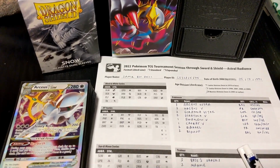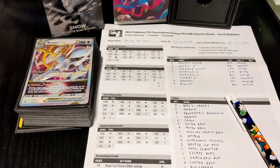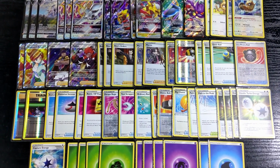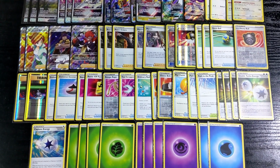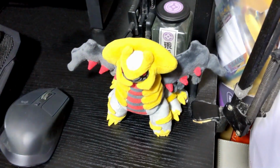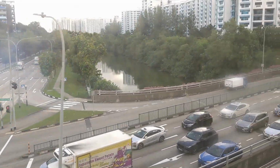For those wondering, I decided to play Arceus Giratina V-Star. Here's my list that I played, and straight off the bat, you might notice some errors in my deck building decisions which I'll bring up towards the end of the video. Anyways, I packed up my deck, spare cards, sleeves and playmat after I was done, got up bright and early the next day, gave my Giratina a good luck pet, and made my way down to North Point City where the event was going to take place.